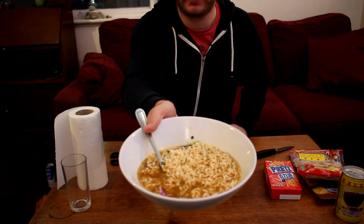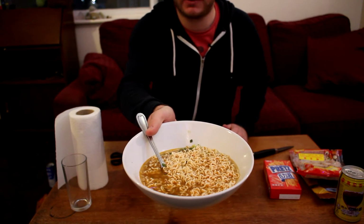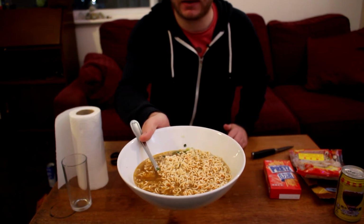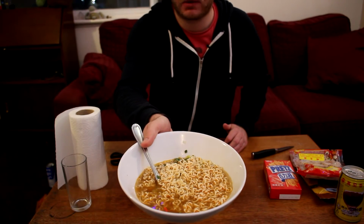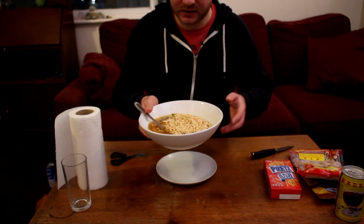Okay, right, in this massive bowl. I couldn't find a bowl big enough, so I had to use this kind of mixing bowl thing that I've got. Because it's 500 mils of water I've had to add to this. That seems quite a lot. But anyway, I know it looks a bit odd at the minute, but actually it smells really, really good. I think, yeah, because of the amount of water, it's kind of meant to be like a soup.